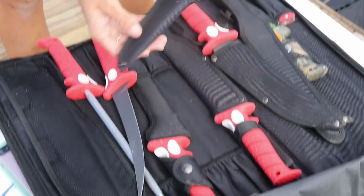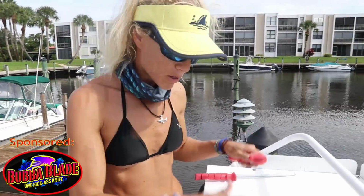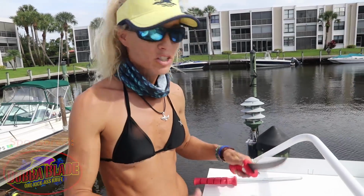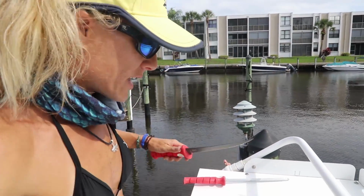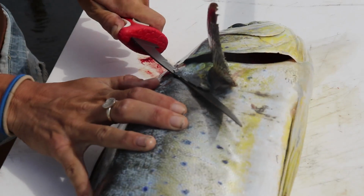All right, let's go home and clean and cook up this mahi. And I'm just gonna get right into it. I'm gonna be using my 9-inch tapered flex bubble blade knife to fillet this mahi, beautiful fish, and it's going to be quite delicious. And honestly guys, I have quite a few videos of how to fillet different species, including how to fillet a mahi mahi. So I'm just gonna jump right into it and get this fillet off nice and quick, hopefully.